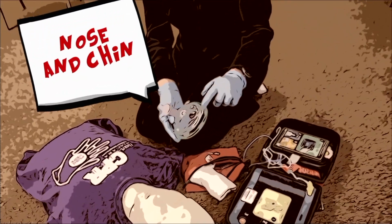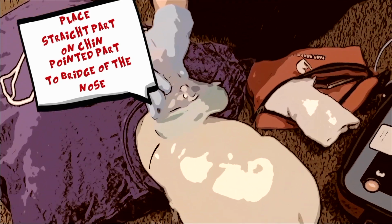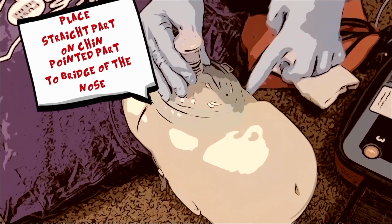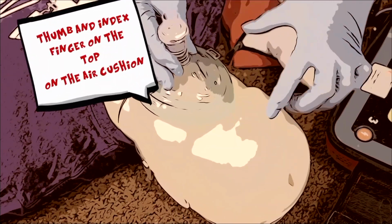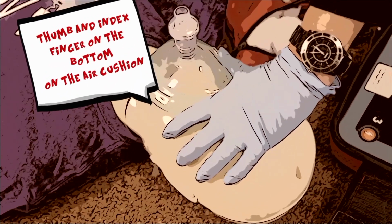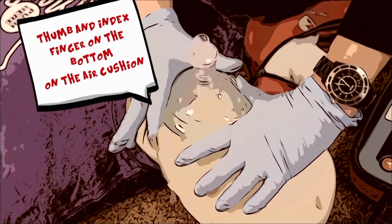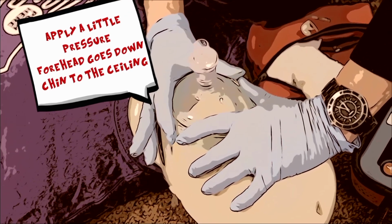Nose and chin. Place a straight piece on his chin. Drop it over his face, bridge of the nose. Thumb and index finger at the top on the air cushion. Thumb and index at the bottom on the air cushion. Apply a little bit of pressure. Forehead goes down and chin goes up to the ceiling.